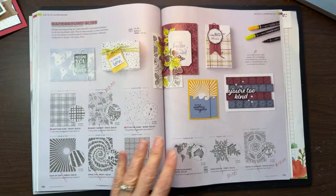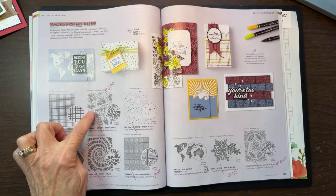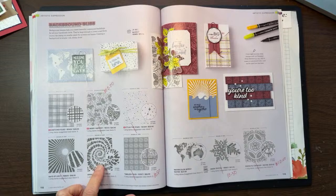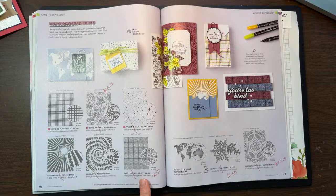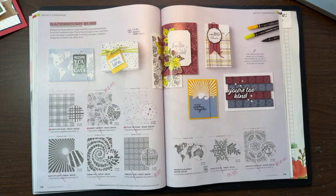And then here on page 118, I'll tell you the ones that retired. This did not. Might have been easier just to tell you that. Sketched Plaid stayed in, but Berry Harvest has been marked down to $10. And the Stars, Rays of Light, Spiral Dye, they are all retiring at regular price. And then Timeless Tiles, which is a real pretty stamp, has been marked down to $10.80. Watercolor World made it. Snow Crystal did not, but has been marked down to $10.50. And Perfectly Detailed is marked down to $10.